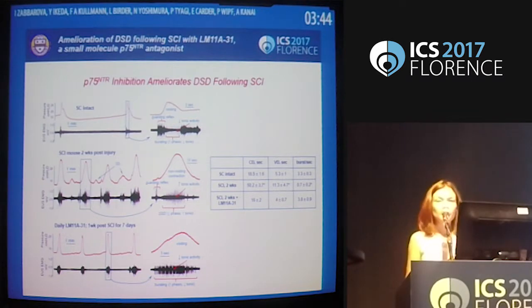In spinal cord injured mice, 2 weeks post-injury, there was detrusor overactivity, and when the bladder contracted, the tonic activity of the sphincter increased, representing detrusor sphincter dyssynergia. Also, we showed that the frequency of this bursting was decreased.